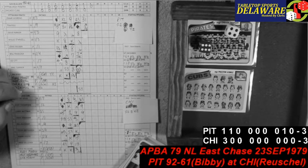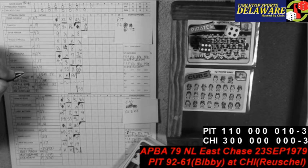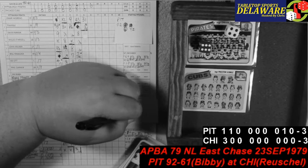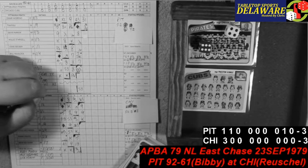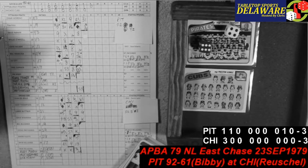So... I'm out of room. Candelaria. He is pitching. He's not in the rotation. That's why I'm pitching him. He does not have relief, so I'm still going to give him B for relief. He has Z. He is a regular speed 1, so that's 39. Still fielding 2. Done there.